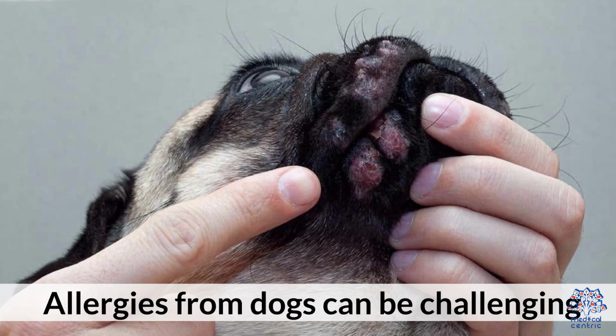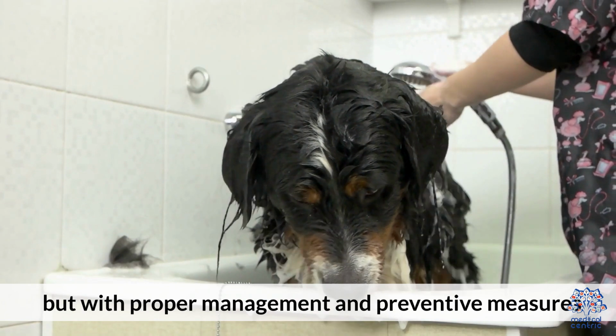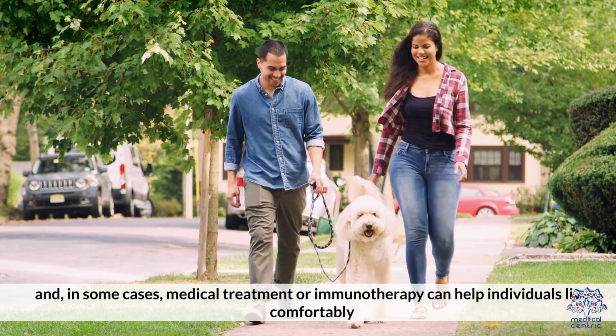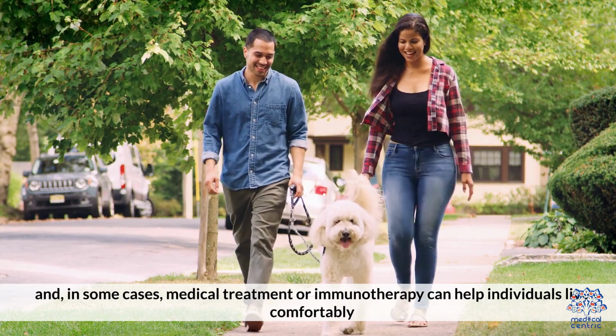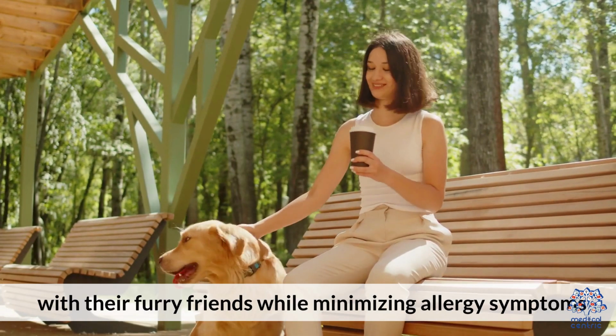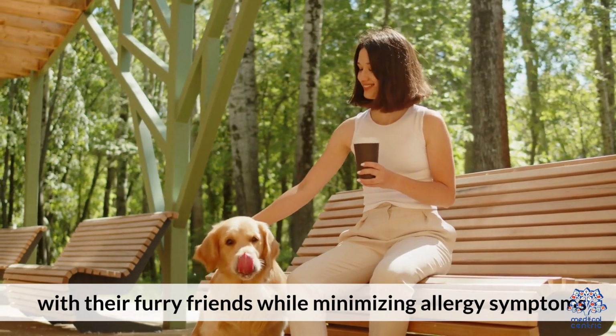Allergies from dogs can be challenging, but with proper management and preventive measures, early diagnosis, allergy-friendly practices, and, in some cases, medical treatment or immunotherapy, individuals can live comfortably with their furry friends while minimizing allergy symptoms.